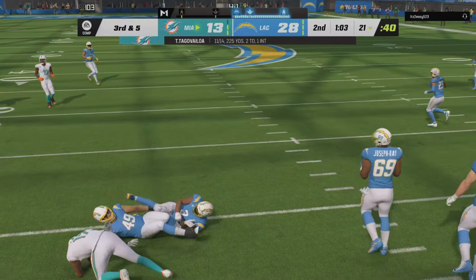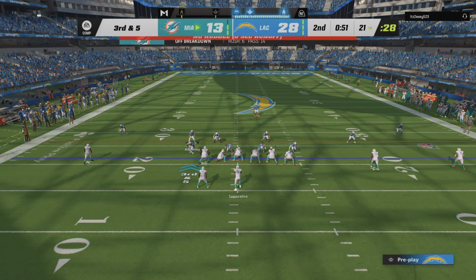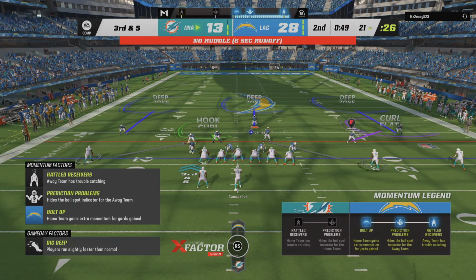Open net is Waddle, complete. 5 yards. Now it's third and five. We'll need five on this play to move the sticks.